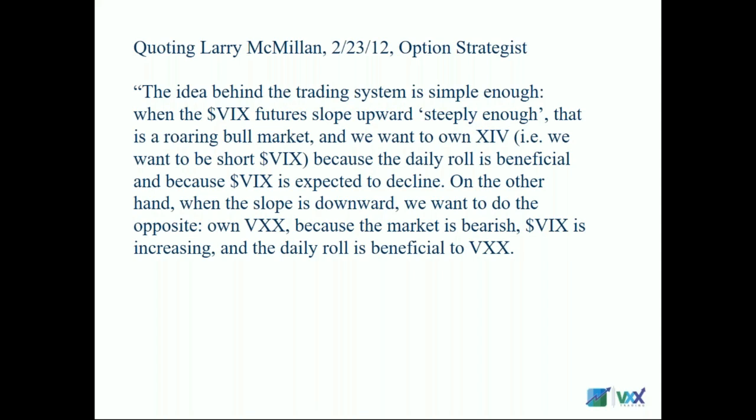That's a credit, and that can actually benefit and measurably benefit. And we actually have an indicator that shows you what the benefit is, the price of the XIV. And that's the impact of the daily roll. Now, with that in mind, let's go back to McMillan as he tees off on this, okay?